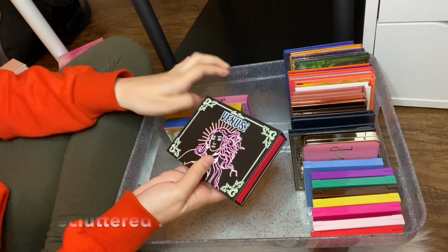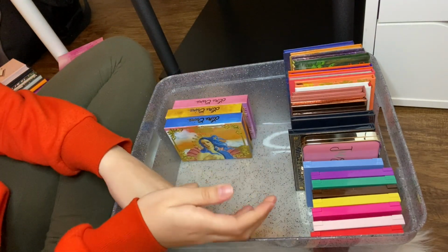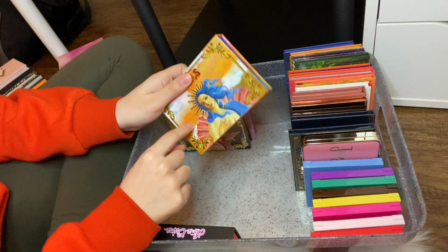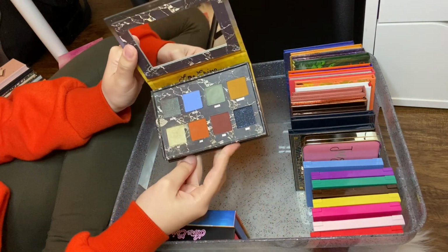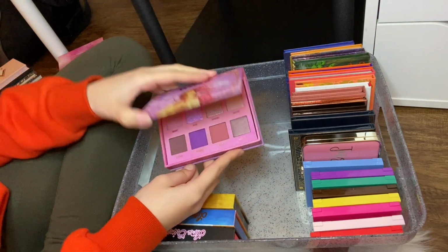This is the Venus Vivid. I am actually going to give this away to somebody because I do have the Violet Voss palette and also the Colored Rain Vivids palette that I'm getting. This Venus one I am also going to be decluttering. I'm only going to keep one shade from it. The Venus 2 I am keeping because it is my fave. And the Venus 3 I'm also going to be decluttering.